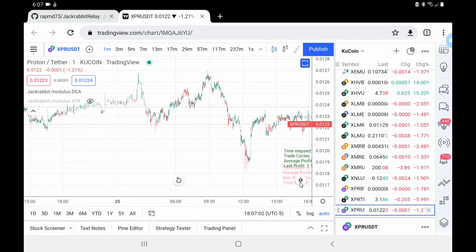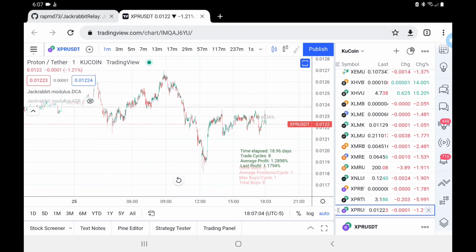But what I am sure is that I will trade this coin until oblivion or it goes off the market. Because even though they can't make up their mind what they're doing, Jackrabbit definitely sees money. And this is a very nice little profit. 8 trades in 18 days. This is definitely a coin to keep in the list. It's above the 1 billion market cap, and it's certainly worth the position sizes that you could put into this.